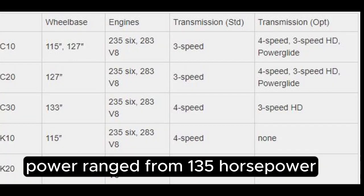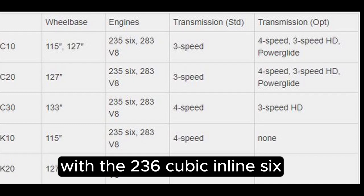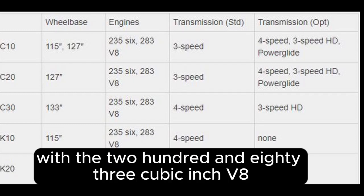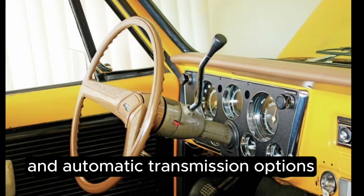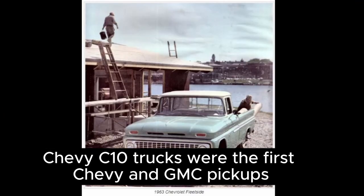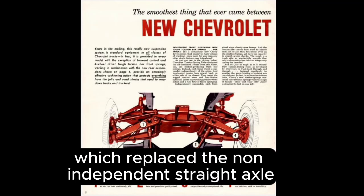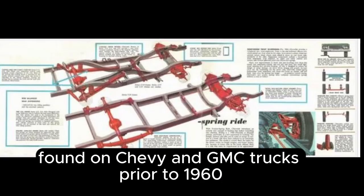Power ranged from 135 horsepower, with the 236 cubic inch inline-6, all the way up to 180 horsepower, with the 283 cubic inch V8. The truck had both manual and automatic transmission options. Chevy C10 trucks were the first Chevy and GMC pickups equipped with IFS, or independent front suspension, which replaced the non-independent straight axle found on Chevy and GMC trucks prior to 1960.